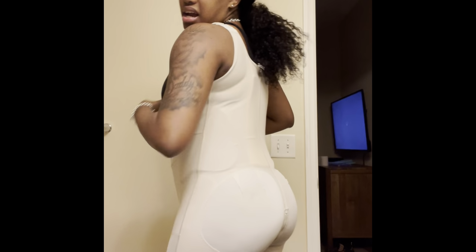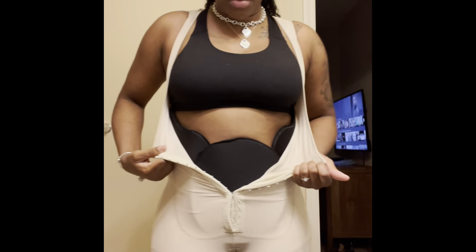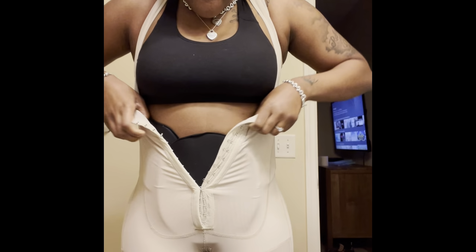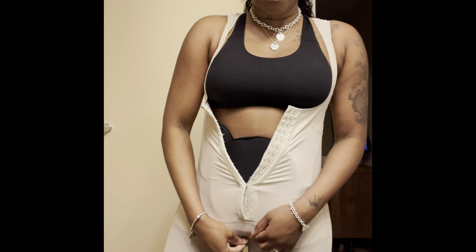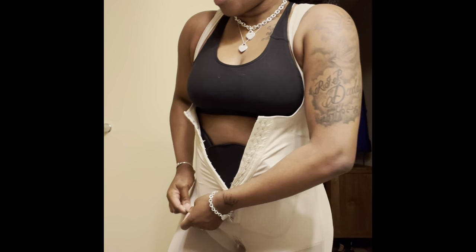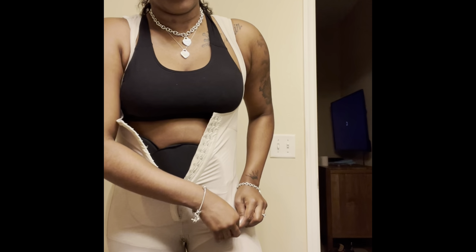Today, the foam boards go back here for your back. You get one board, two boards, and then a board right here. You gotta make sure it's all the way up because there's a little zipper thing right here so you can pee and use the bathroom. I had that problem my first night and I actually peed all over my foam.